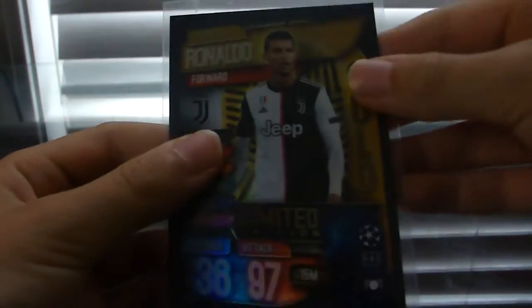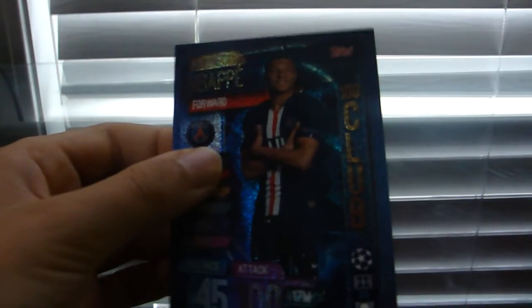All right, so we got the Ronaldo. There we go. And then finally, we got the Kylian Mbappe 100 Club.